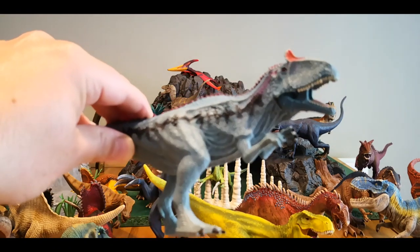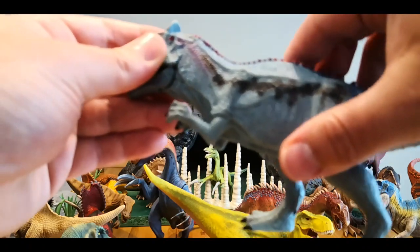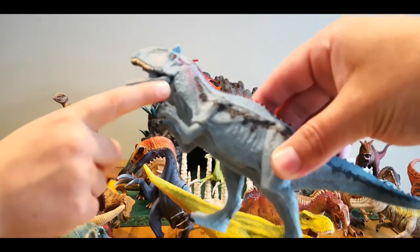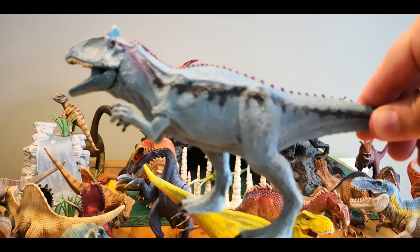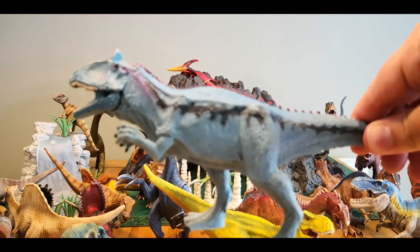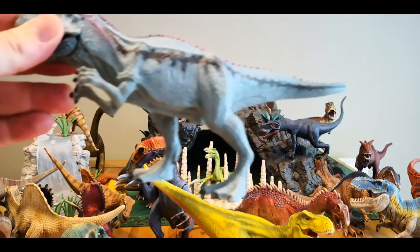And the model that Schleich have got here, with the really good use of colours, the blue and the red, is really interesting. And the dark line that it's got halfway through. Really, really good. And as Sebastian has said, it's probably his favourite dinosaur he's currently got at the moment. And there we go, the final one that Sebastian's going to place on our display.